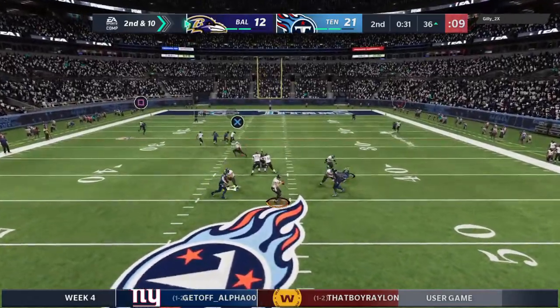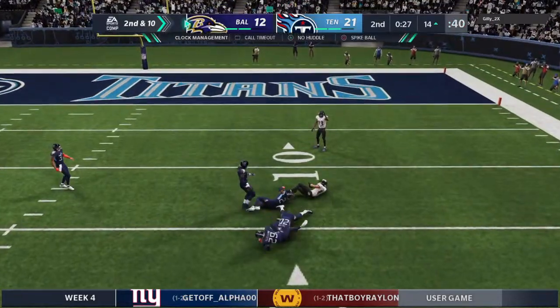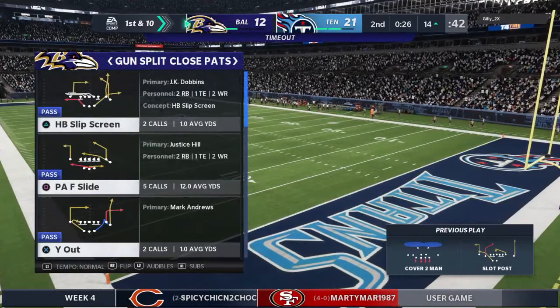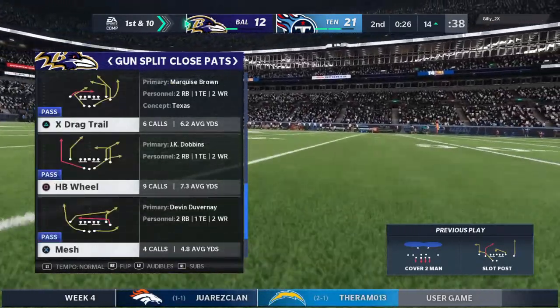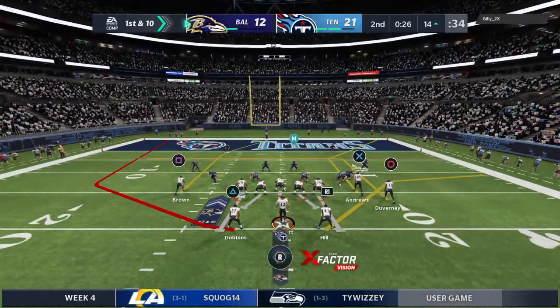Throwing again. Herbert. He got position on him, and he pulls it in. Herbert's pass. A gain of 20. The Ravens going to use the second of their timeouts as they'll stop the clock with 26 seconds to go until halftime. Here's a 1st and 10 at the 14-yard line.